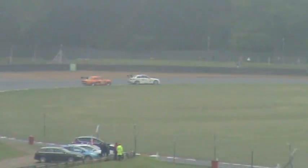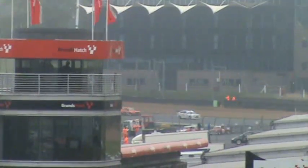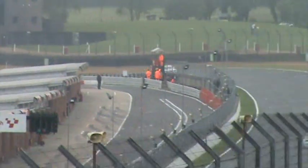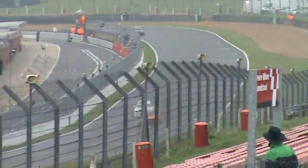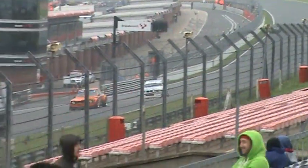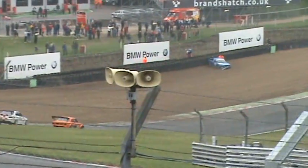They turn through the right-hander at Clearways, and then they put the power on through Clark Curve. Then the BMW initially managed to get away, then the Escort stays with him, and then the Escort has more power, comes round the outside to take the position to get up to second. A lot more speed that Escort had in the straight line. So the Escort up to second. Then Whittaker tucks back in into Paddock Hill Bend.